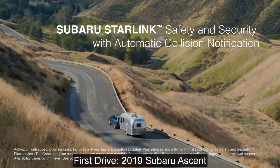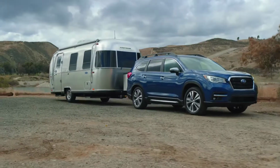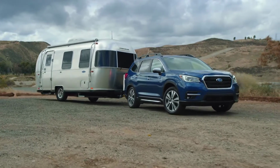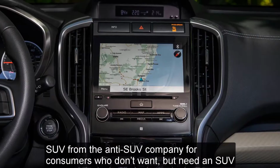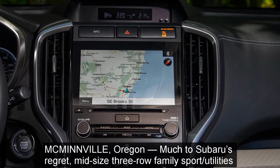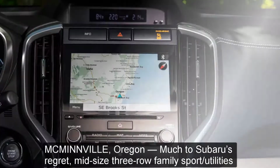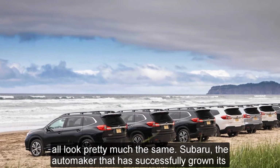The 2019 Subaru Ascent: an SUV from the anti-SUV company for consumers who don't want but need an SUV. McMinnville, Oregon. Much to Subaru's regret, midsize 3-row family sport utilities all look pretty much the same.